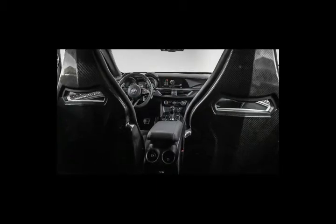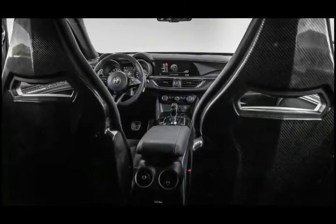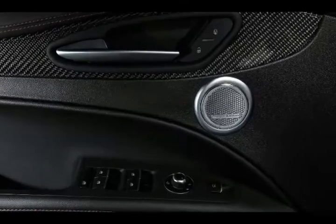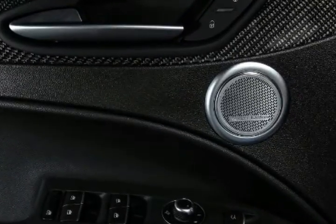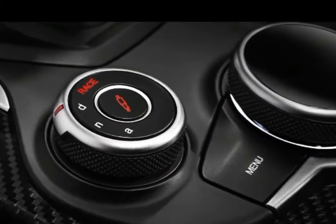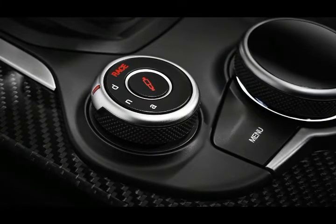In short, thrashing the Quadrifoglio is extremely rewarding because its limits are very high. I lean on the sticky tires through high-speed corners, relish the quick steering when carving into slow hairpins, and devour straights with the twin-turbo engine roaring. There's a lovely balance through corners and lots of adjustability if you modulate the throttle. The Quadrifoglio toes the line between thrilling and challenging.